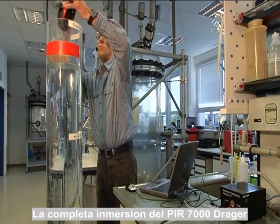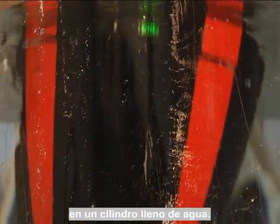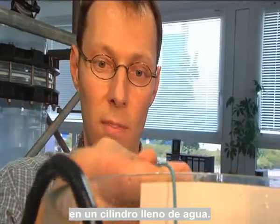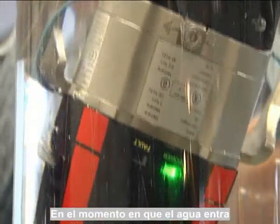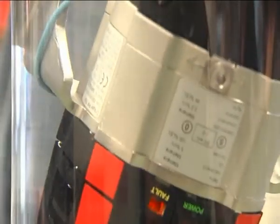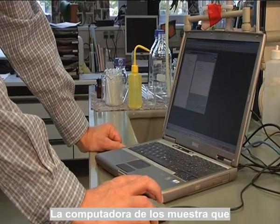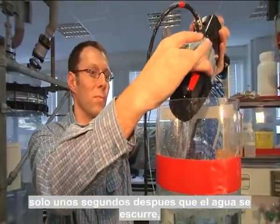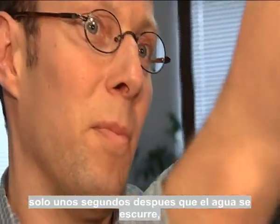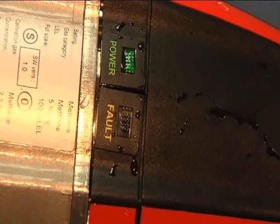The complete immersion of a Dräger PIR 7000 is simulated by lowering the detector into a cylinder filled with water. The moment water enters the measurement cuvette, the detector gives an immediate signal. Here too, the control computer and status indicators show that just a few seconds after the water has drained off, the Dräger PIR 7000 is once again ready for use.